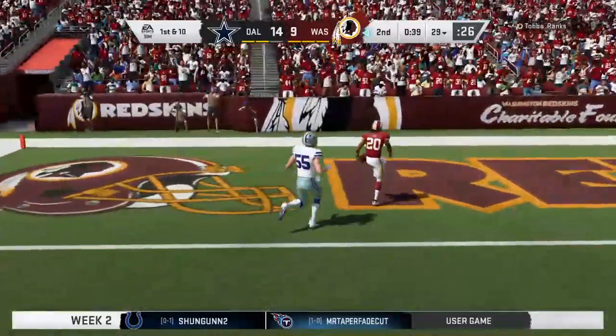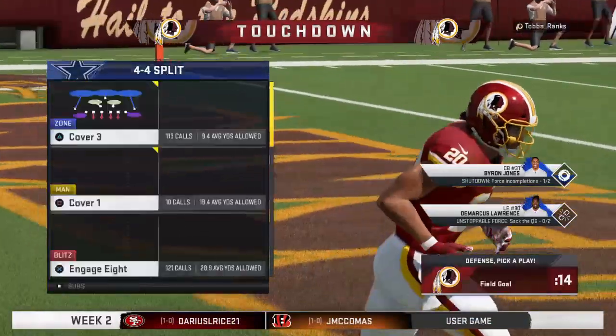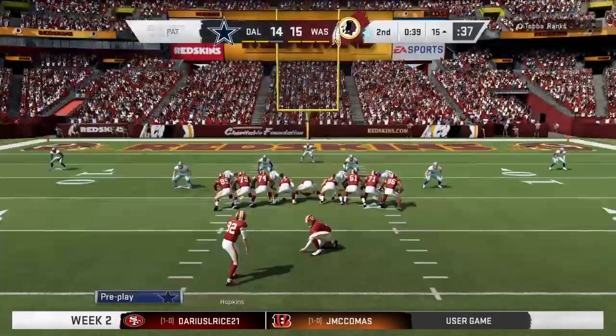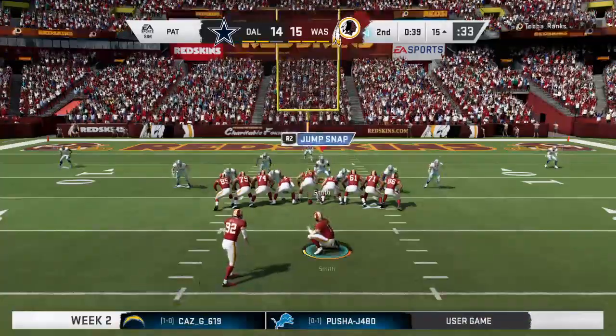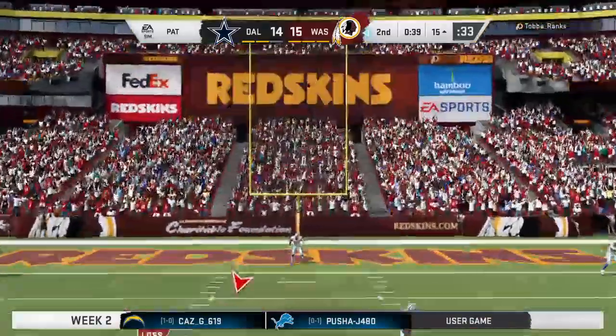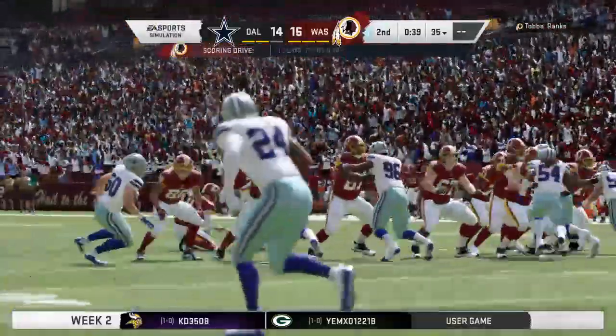There he goes, left side. And he is into the end zone for a Washington touchdown. Bryce Love, his 4th touchdown on the year. And the Redskins have once again taken the lead. Extra point good by Hopkins. And the lead is now 2.